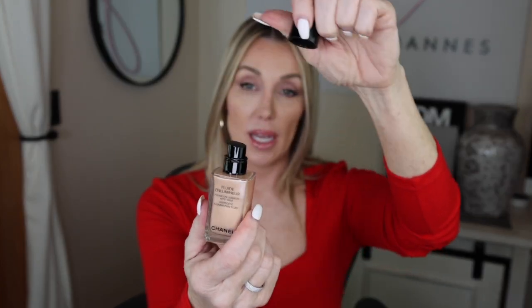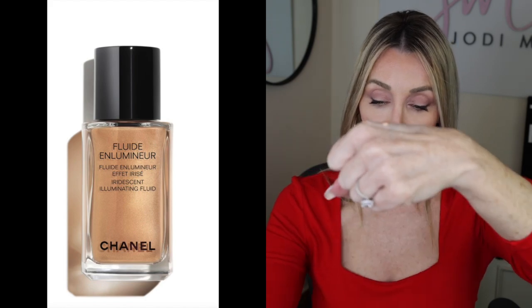If I do want to go out for a special occasion, or I want to turn this into more of a night look, I have been loving mixing that foundation, the YSL, with this iridescent illuminating fluid by Chanel. And this is stunningly beautiful. And I ordered it when I ordered the new number one Chanel foundation. And it is just beautiful.